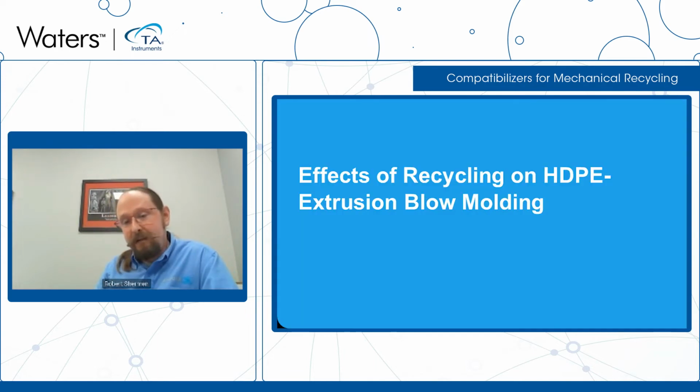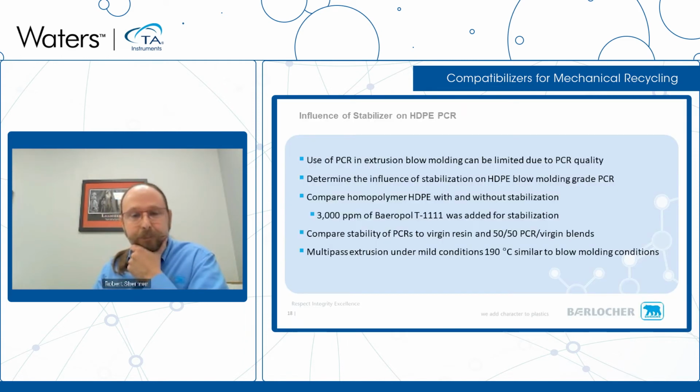So the next thing I have is a very short case study, which I'm still working on. Basically, this has to do with extrusion blow molding. We went out, acquired some high-density PCR, stabilized it, and then we took this material along with virgin up to Beckham and did a variety of blow molding trials, which I'll then present in a few months at SPE's blow molding conference this fall.